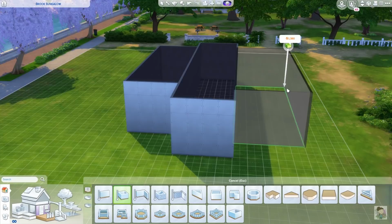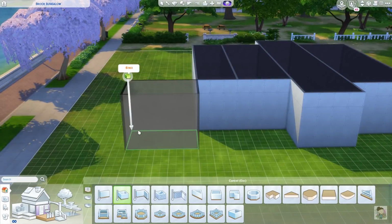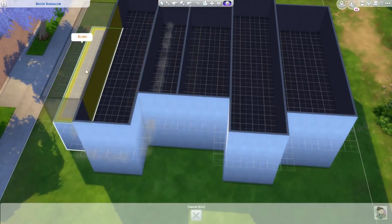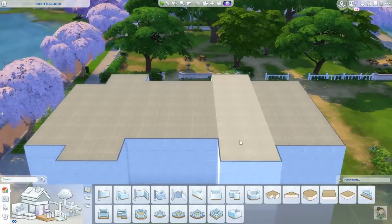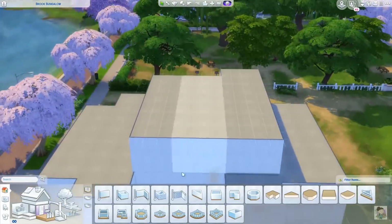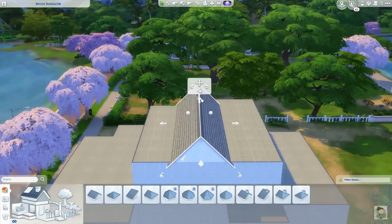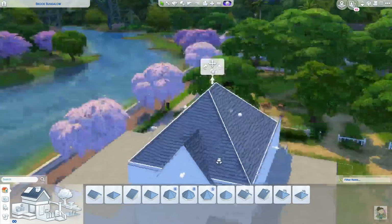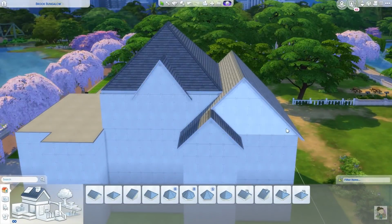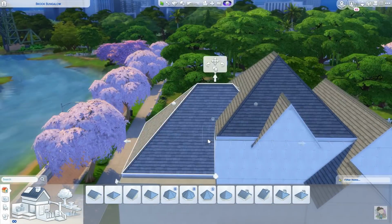Today I'm back with a brand new speed build, this time doing a little bit of a different style suburban home. So this is Whitecrest Hills. It's a 4-bed, 2-bathroom build on a 64 by 64 lot in Brindleton Bay, and it comes in at just less than 297,000 simoleons.